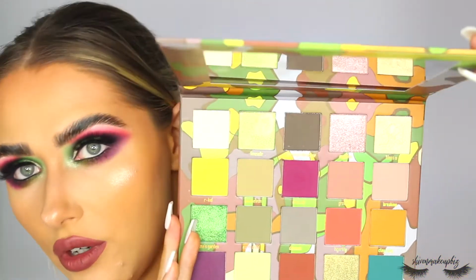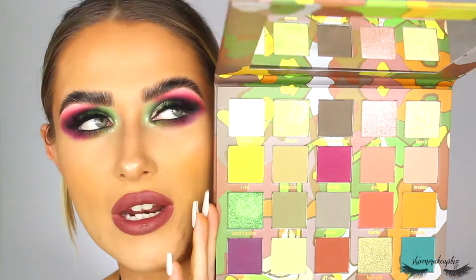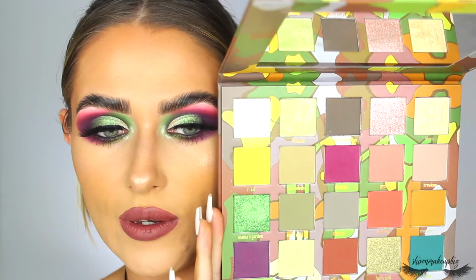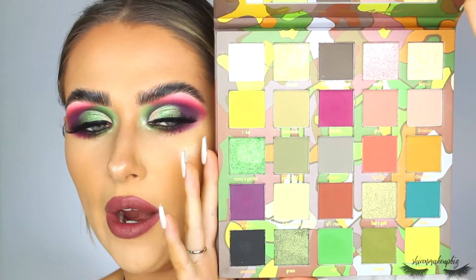There's a good quality sized mirror in the palette, which I won't show you because I will blind you or show you the mess of a desk in front of me. But it's a good hard quality mirror. It doesn't make your face look weirdly shaped or anything. So you could take this away with you. It is quite a large palette. I don't personally have an issue with large palettes, but it's just something to bear in mind if you are someone who likes to take your makeup traveling with you.